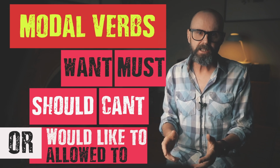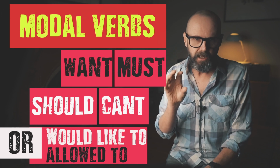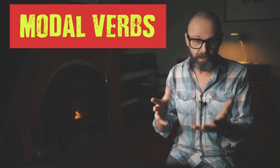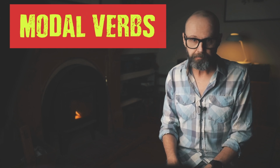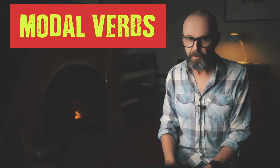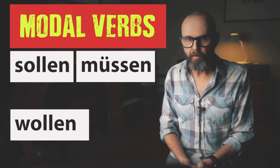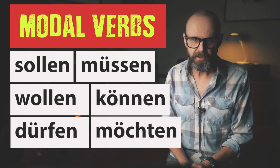So as you can see, these are all verbs that allow us to talk about what we do in a different way. And for the most part, they aren't a lot of use by themselves, but they only really become useful when we start to use them together with other verbs. All right, so what are these mystical modal verbs in German? Let's have a look. In German, we'll be using our verbs müssen, sollen, wollen, können, dürfen, and möchten.